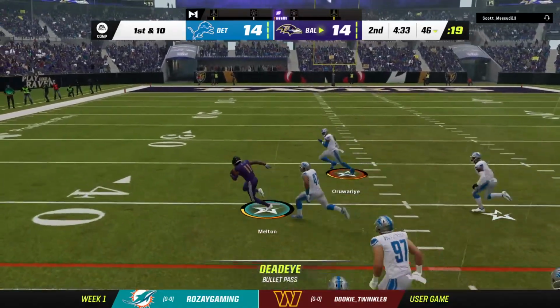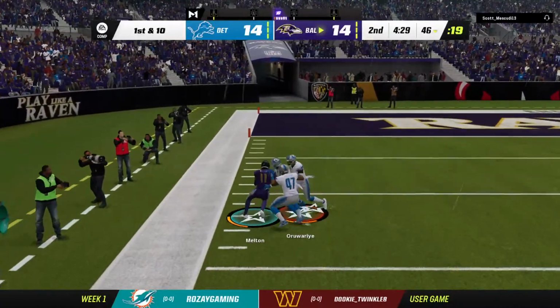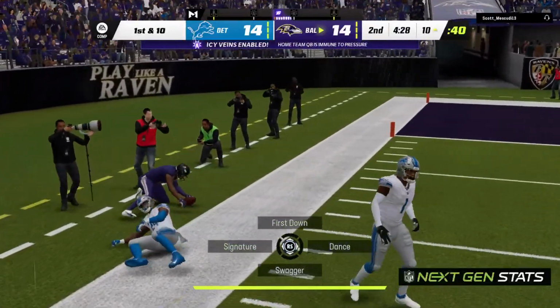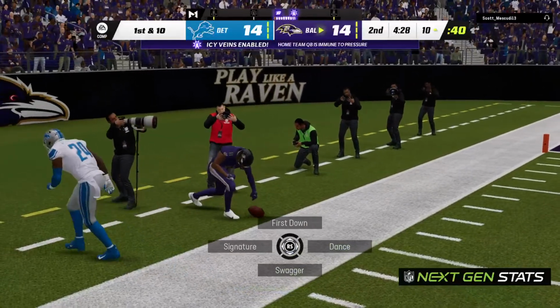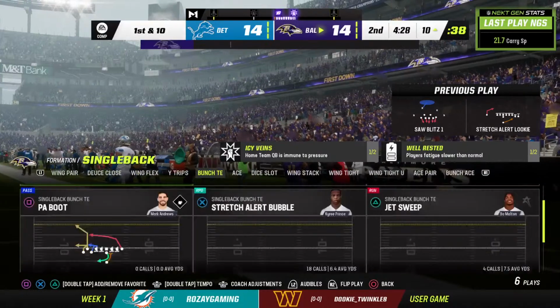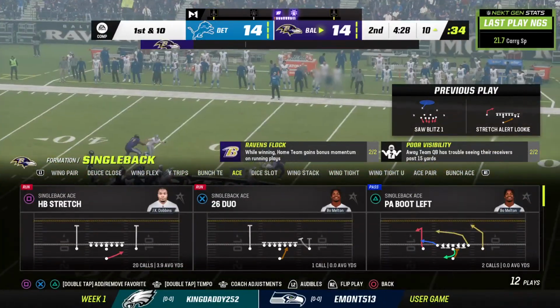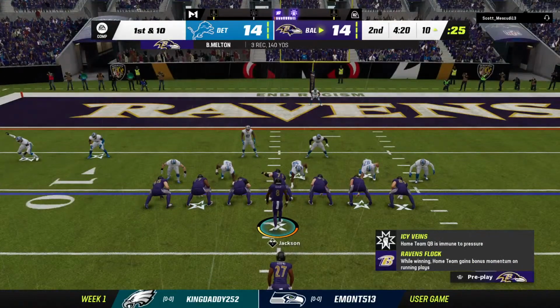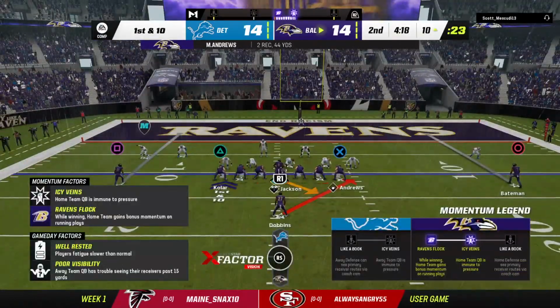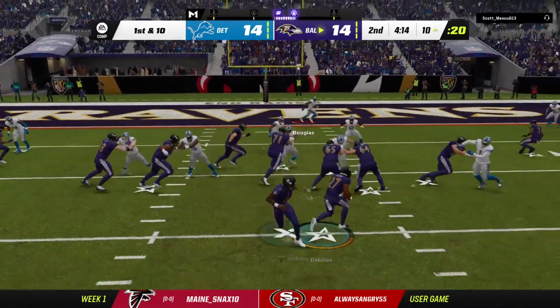Quick slant complete to Melton. And some room to work. And he's going to be taken out of bounds, but not before he gets us all the way down to the 10. It's a big play there for Baltimore. 44 yards. That was awfully nice. Hit him in stride, and off he went. It was almost like the ball hitting him was like him receiving a baton, and he was running the anchor leg in a relay race.